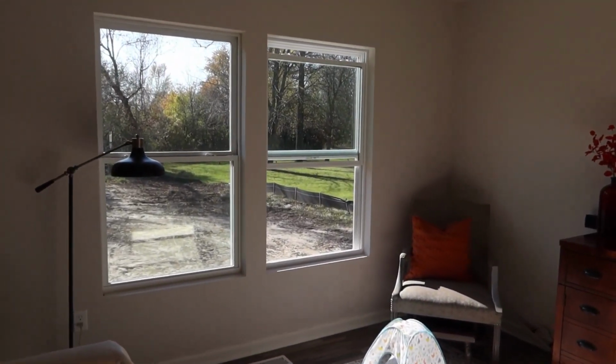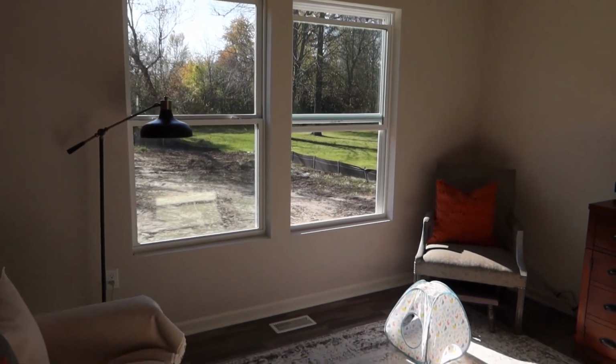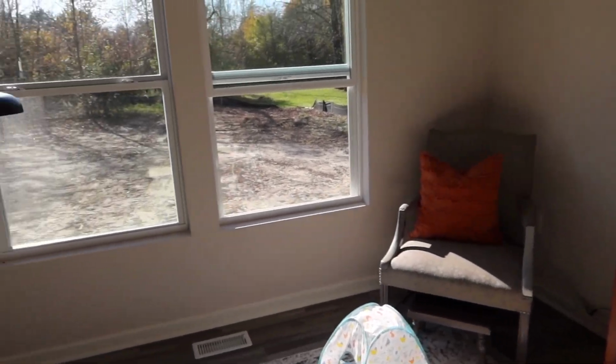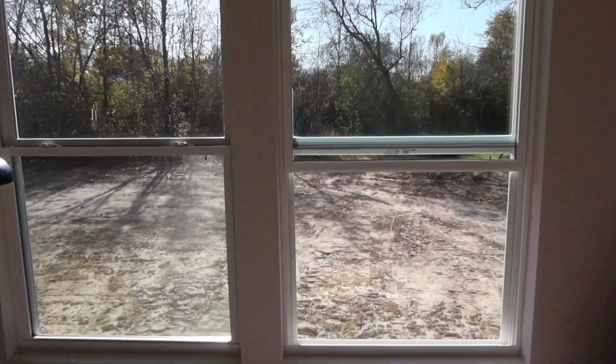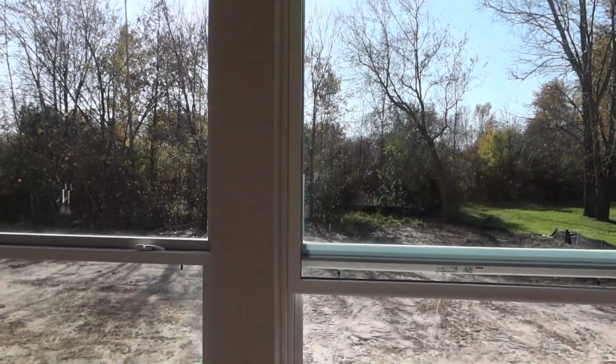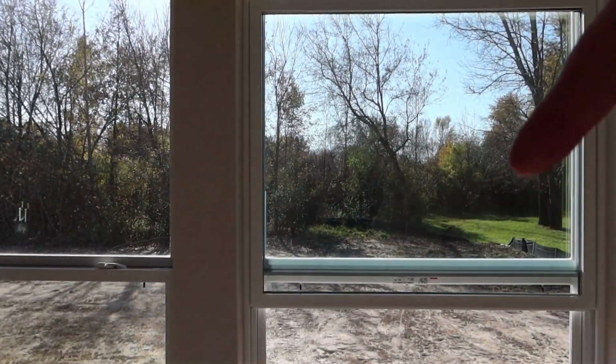So there's a sneak peek of our window, so we get a really awesome view of the woods behind our house. And I just love waking up, you guys, in the morning, having coffee, sitting in the gray chair there, and listening to the birds chirp and all that.